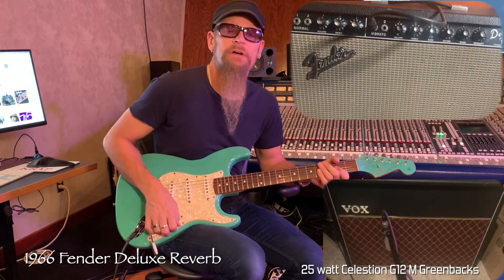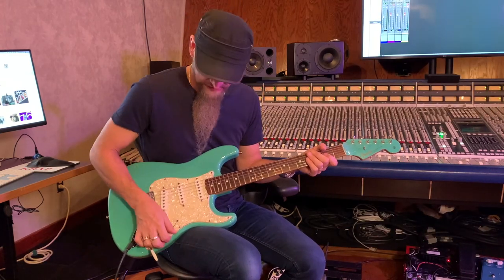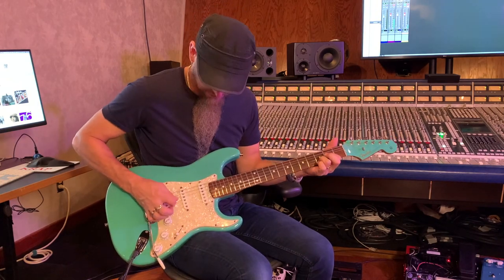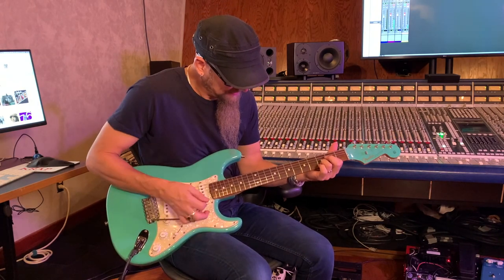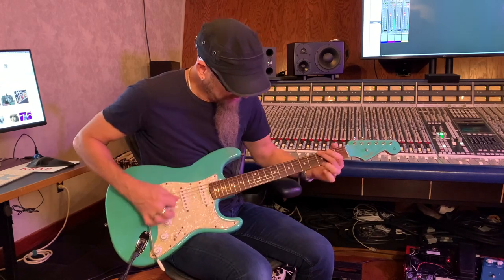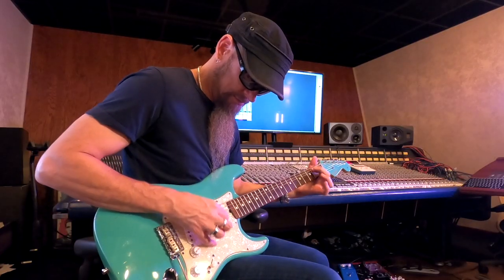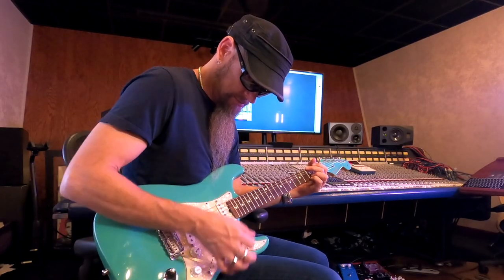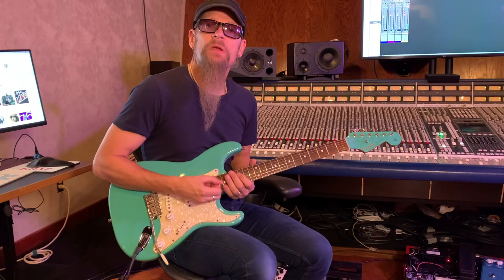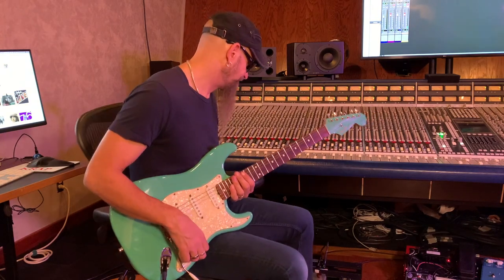Very, very stratty, very nice, but not overly bright, even on this setting. But it vibrates nicely when you start putting a little gain on it.